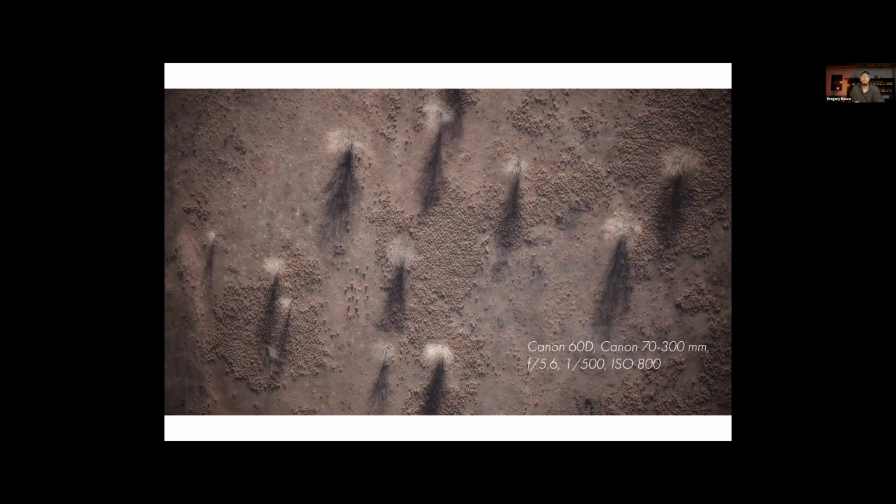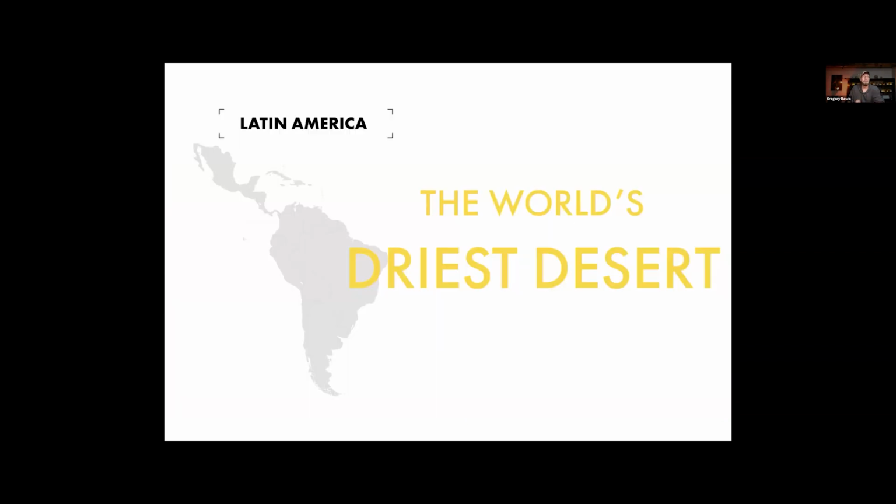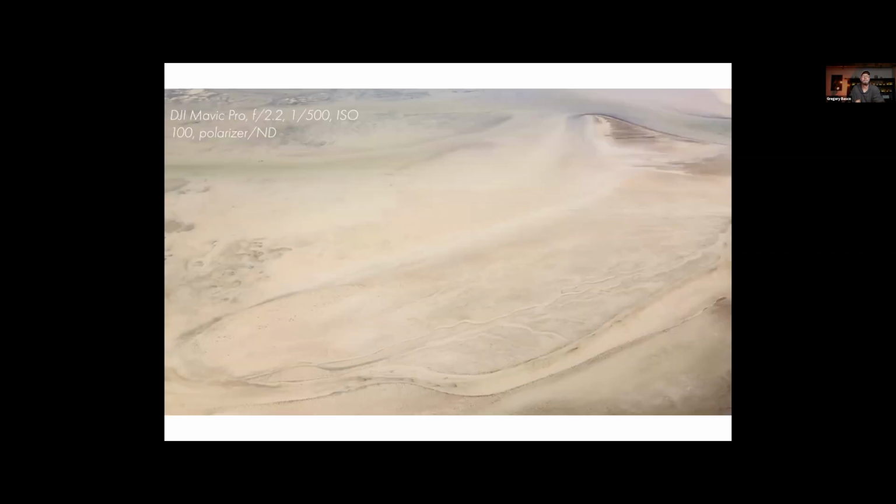We have my favorite ecosystem, misty cloud forests, which are just beautiful and usually full of really cool waterfalls. And we have the world's driest desert as well, the Atacama Desert of Chile and Bolivia and Argentina, which is a beautiful, beautiful place.